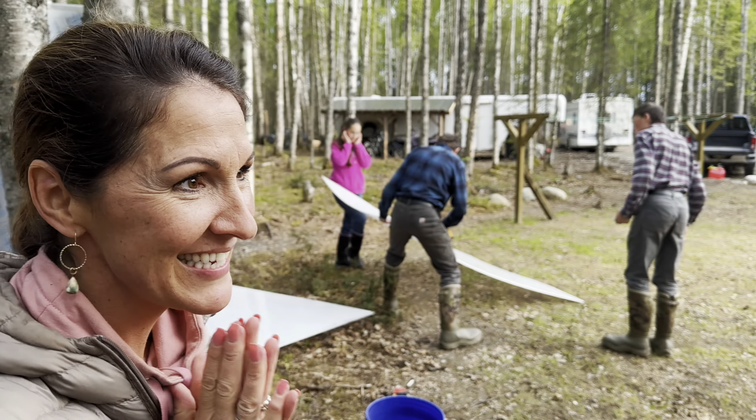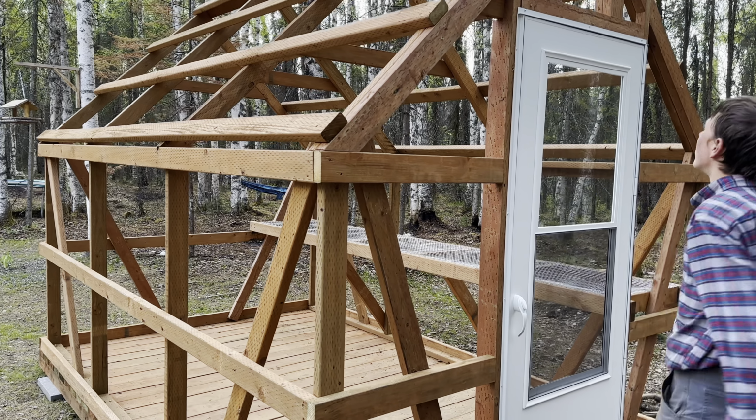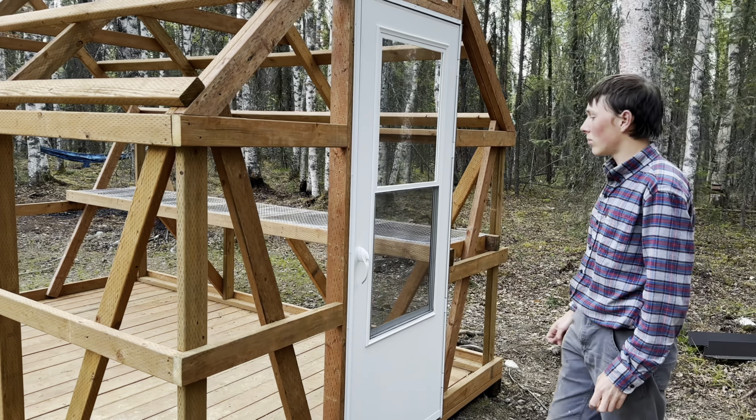Okay, Justin, demonstrate the door for us. We got the door hung, we got that wire on. That's all we got done. And we got started on cutting this plastic, but then we realized that we really need a blower. So go ahead and demonstrate.